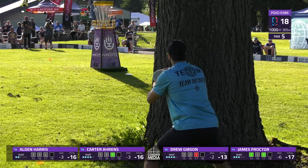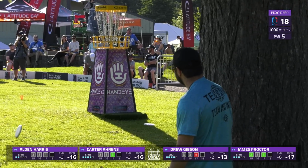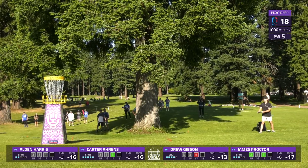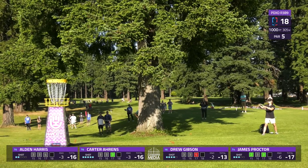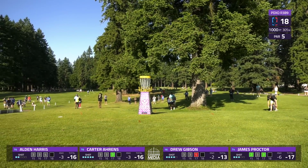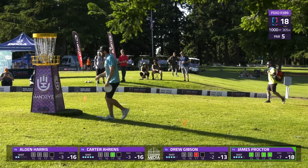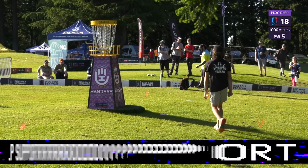Proctor for eagle. Just a bit on the low side, starting to get a roll, but looks like it does curl around. Shouldn't leave too much trouble for still a nice birdie to finish. And Carter cages out. Proctor in for his birdie. 7 down on the round, 18 overall, and that's going to bump him up to the lead card. We're sorry to see you go after 2 good rounds here on the Gatekeeper Media Chase card.